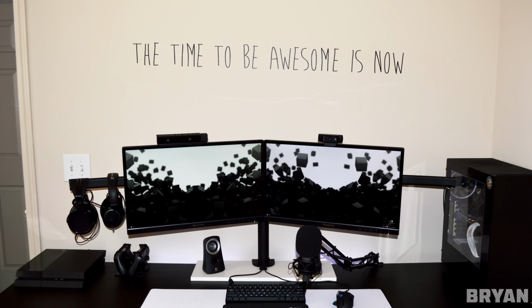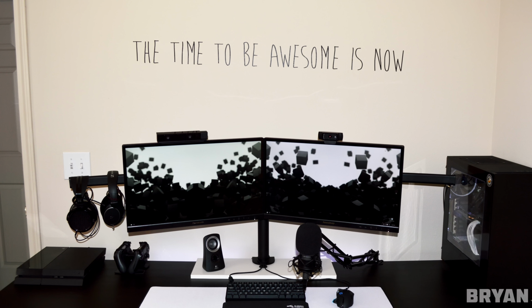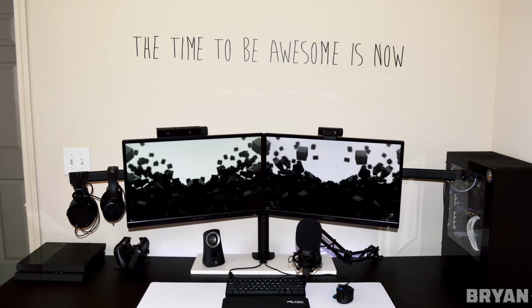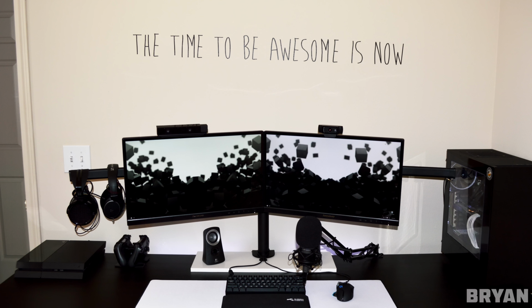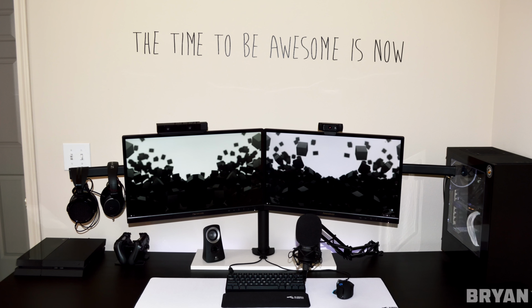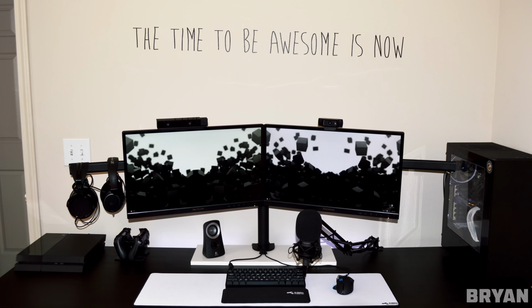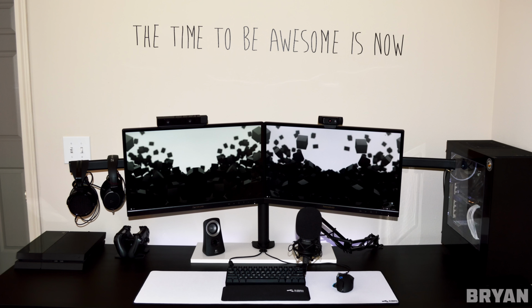The other thing that kind of bothers me is the text on the wall. Now, I'm all for motivational quotes, but writing on your wall is never a good idea, especially since it's not even parallel to your setup. I would have gotten a custom-made poster or even a picture and framed it with those words on it instead of writing something like that on the wall, but that's just me.